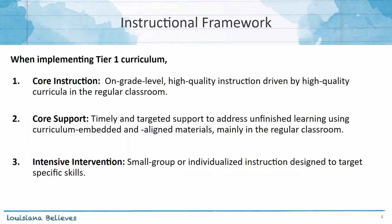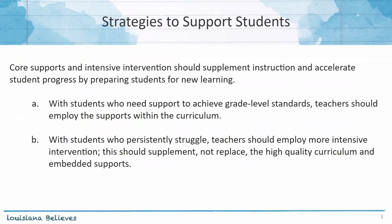Today, we will be focusing on planning strategies for supporting students with unfinished learning through core supports and intensive intervention. We will focus on core supports and intensive intervention and explore how it can be addressed specifically in math. Depending on students' level of needs, teachers will determine when to utilize these tools. With students who need support to achieve grade level standards, teachers should employ the supports within the curriculum. With students who persistently struggle, teachers should employ more intensive intervention. This should supplement, not replace, the high-quality curriculum-embedded supports.